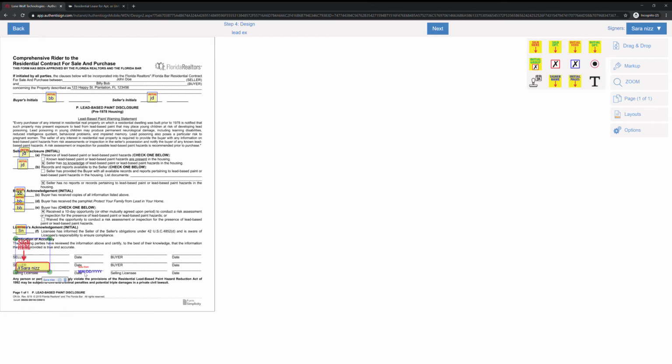Another silly thing, I see a lot of people, they don't date it. I don't know why they choose to sign it and they don't date it for some reason. Make sure you date it. It's completely unacceptable to not write a couple of numbers and date your signature. I know it sounds a little silly, but I see it all the time. People don't like to write the date for some reason. Make sure you write the date.